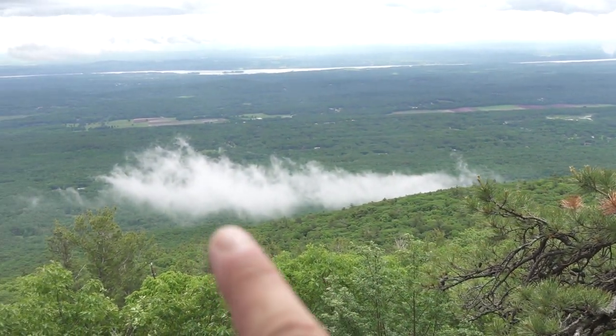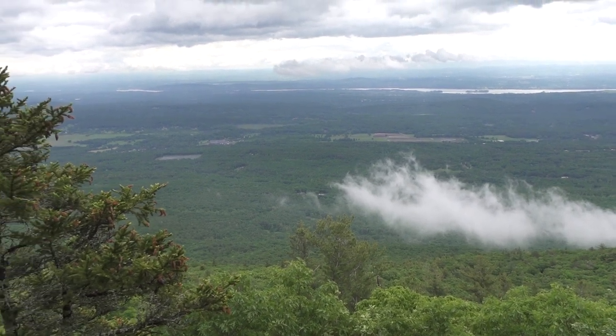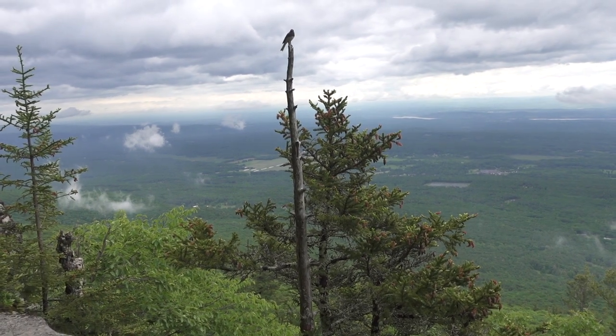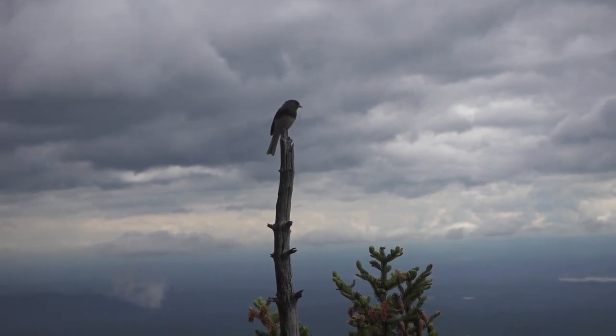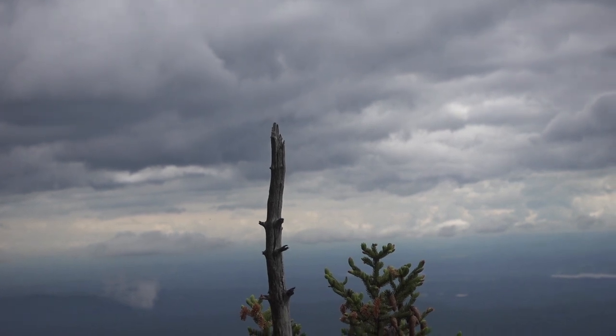Look at that cloud right down there. The Hudson River back behind. The Berkshires of Massachusetts in the distance. Beautiful. So, it's really hard to believe that this isn't even the view yet. We're still going.